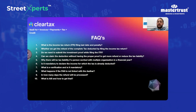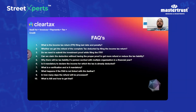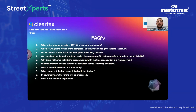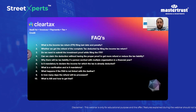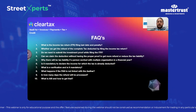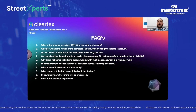Do we need to submit the investment proof while filing the income tax return? Definitely not. There is no necessity for uploading any documents if you are self-filing through ClearTax. However, if you are going with the expert assisted plan, then definitely the experts want to go through the documents before filing the income tax return. Hence, they will ask for the proof.